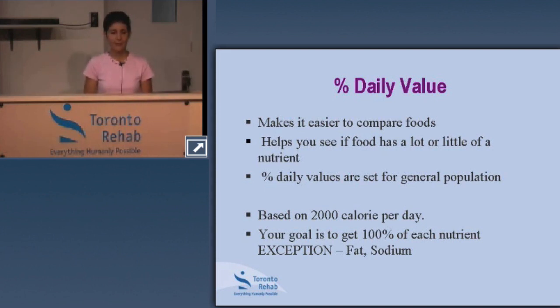Remember that percent daily values are set for the general population, and the fat and carbohydrate intake is based on a 2,000 calorie per day diet. So you may not necessarily need 2,000 calories a day. You may in fact be aiming for lower than that, but reading the percent daily value still gives you an idea if you're getting a lot or a little of a particular nutrient.